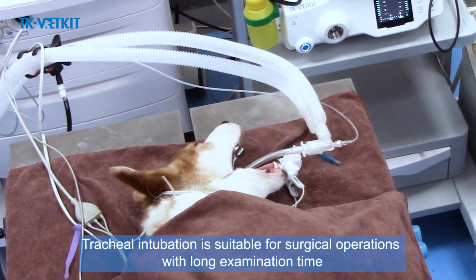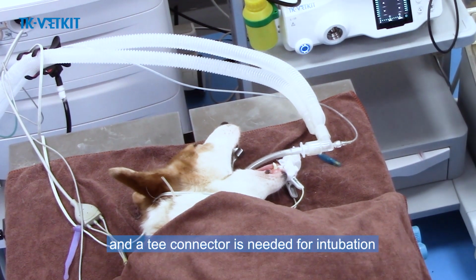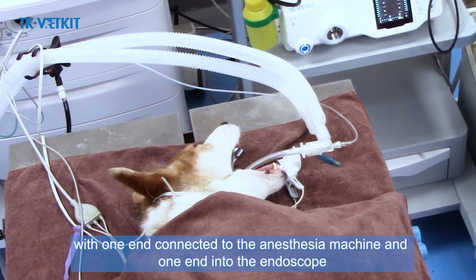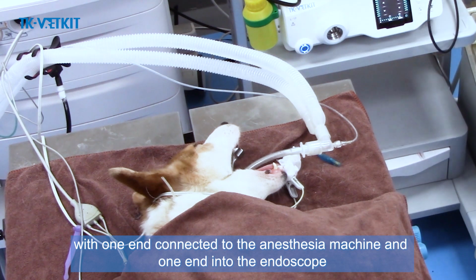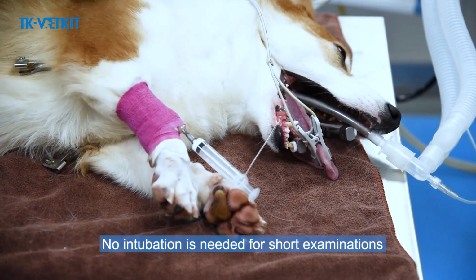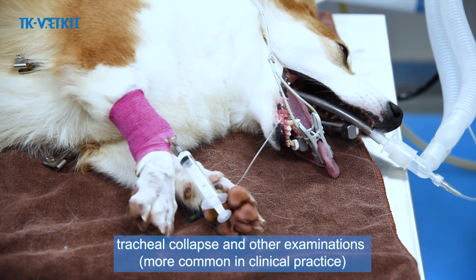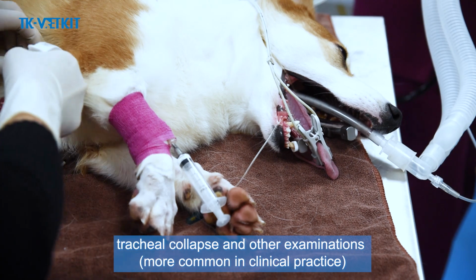Tracheal intubation is suitable for surgical operations with long examination time, and a T-connector is needed for intubation, with one end connected to the anesthesia machine, and one end into the endoscope. No intubation is needed for short examinations, tracheal collapse and other examinations, which is more common in clinical practice.